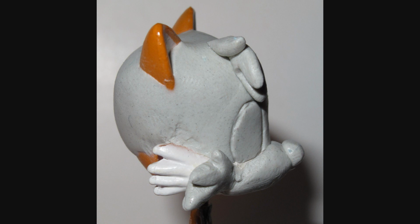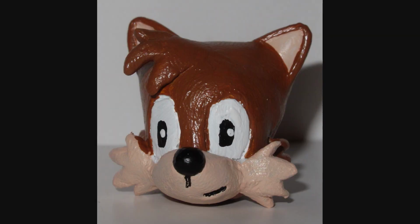So with all those factors combined, it creates a head that's much more accurate to his appearance from the cartoon, and uses parts from a regular Tails head. It would have been a real pain to sculpt these double tufts, is what I'm saying. So I'm just happy I was able to cheat and find somewhere where I could get at least one set of tufts. So with a proper paint job, we have Tails' head, and I don't know, it just kind of looks a little bit doofy.